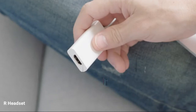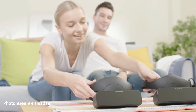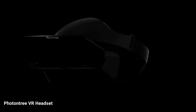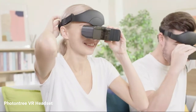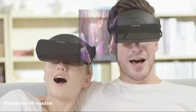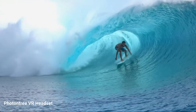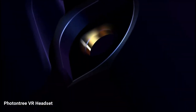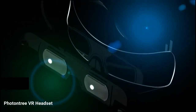Number 10. Introducing Photon-Tree 10, the head-mounted display with 800-inch screen, HDMI interface, compatible with smartphone, notebook, PC, Switch and PS4. Elegant design. Light as a feather, only 190 grams, provide the best immersive experience. The 800-inch theater screen with 90-degree view angle, wide color gamut.